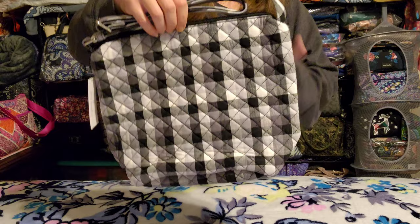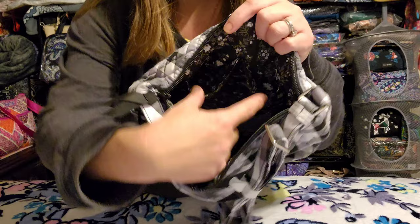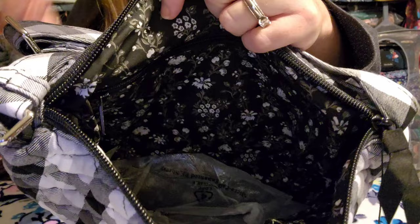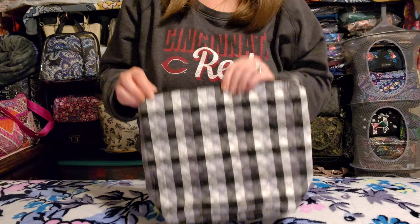And then on the inside, you have your standard two slip, one zip. So you get your two slip pockets, if you can see those. And then you have one really nice size zip pocket. And I love the interior of this pattern. I just think it's gorgeous. But as I've mentioned 100 times, y'all know black and white and gray is right up my alley. So I finally gave in and got a piece of the Kingbird plaid.